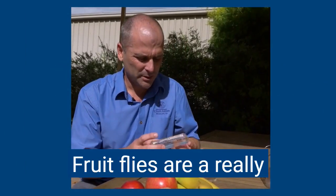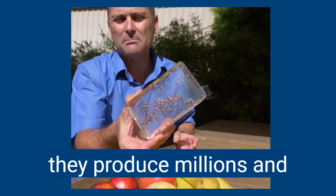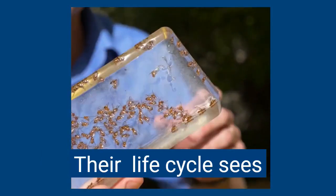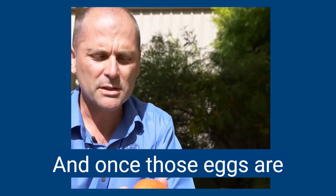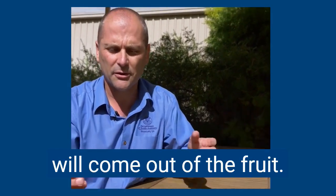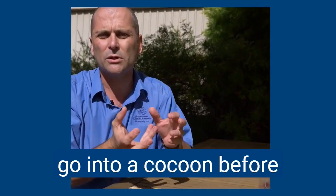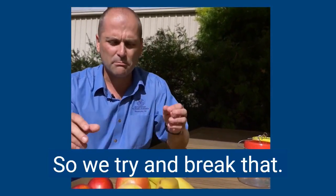So fruit flies are a really interesting little animal, and as you can see there, they produce millions and millions and millions of little babies if we let them. Their life cycle sees the adult fruit fly lay their eggs in fruit. Once those eggs are in there, they hatch into larvae, little maggots, and then those maggots come out of the fruit and pupate in the soil, a little bit like a moth will go into a cocoon before it becomes an adult, and that completes its life cycle. So we try and break that life cycle.